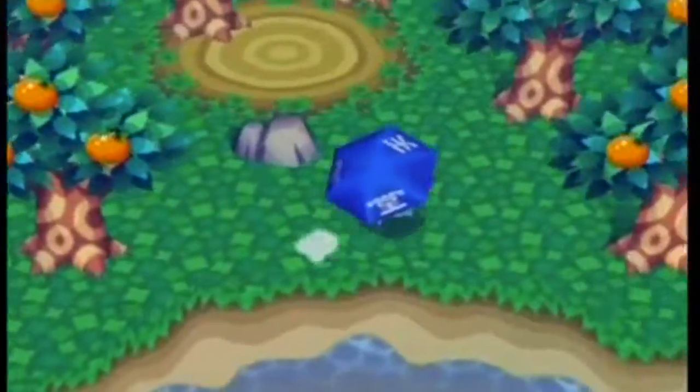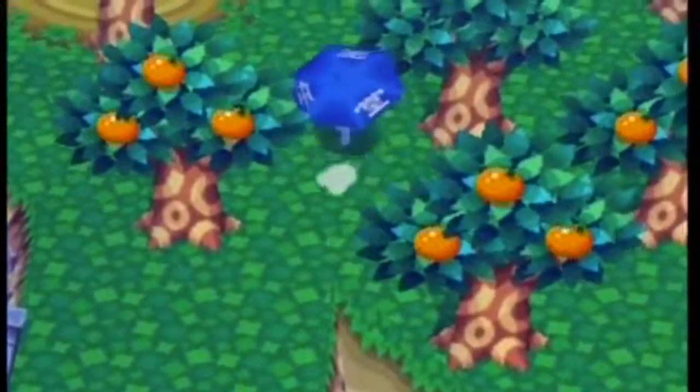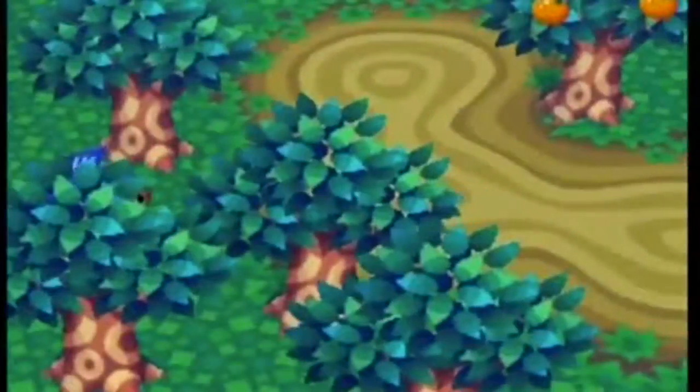PS2 versions typically had a lot of frame rate drops and I think some audio cutouts for Sonic Heroes and stuff. Also in this game you can't listen into villager conversations. So that's one thing they added in Wild World onwards.